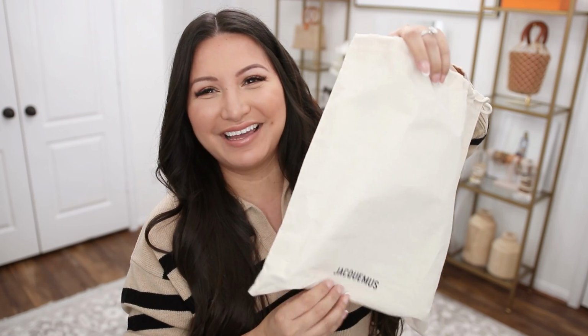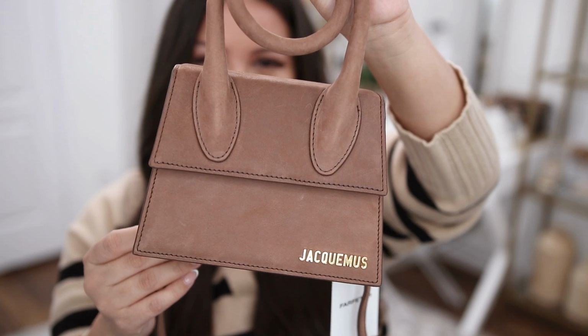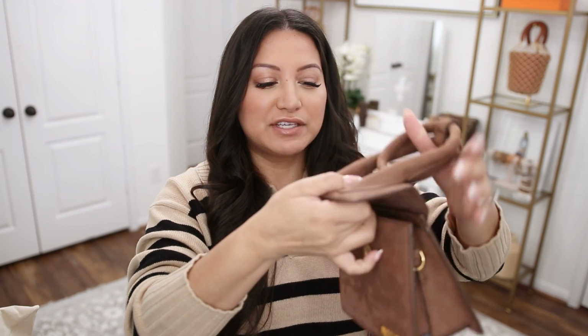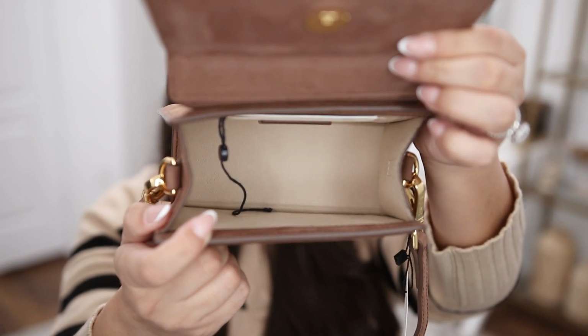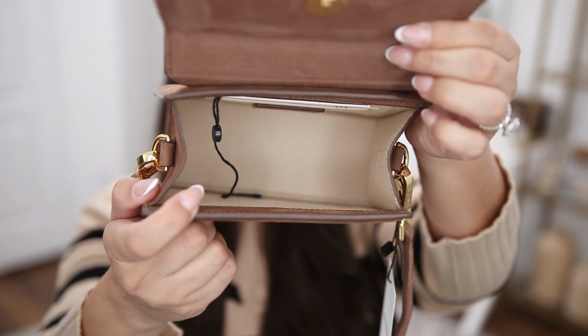I love this bag. It is so beautiful. Oh my goodness. Okay, so I just love everything about it. It is suede, which you guys know is my obsession for fall and winter. This one is a little bit bigger than the one that I have already, which is great. Let me take everything out. That is a strap. So look at the size. Yes, I can fit my phone and a little bit more, but it is definitely a downsized bag.